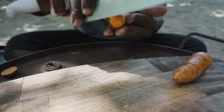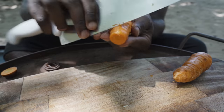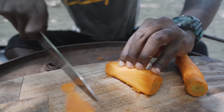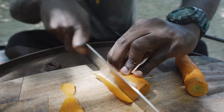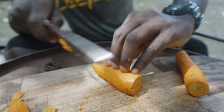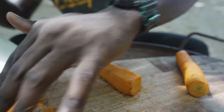So we are gonna do a quick julienne on the carrots. Alright, so we have the carrots cut up and all that. I honestly think julienne is a real waste of a carrot, but today I am gonna waste a bit of it, unfortunately. But I'm not gonna try to do it perfect.